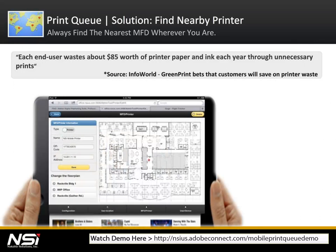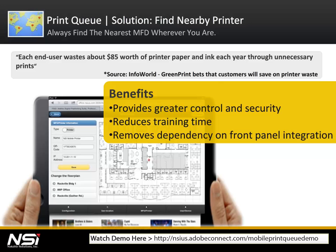Now, Steve walks into an office, launches the NSi Mobile client on his iPad, and uses the Locate Nearby function to locate the nearest printer. Steve walks up to the printer, scans the QR code, selects the desired print job in his secure print queue, and submits. He still can't believe how easy it is to find the printer. His company can't believe how easy it is to secure print enable all their MFDs and printers.